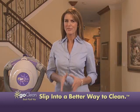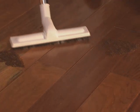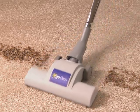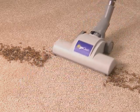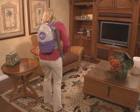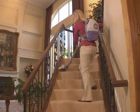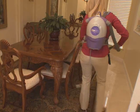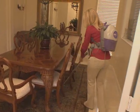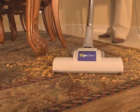We showed everyone how the GoClean has the power to suck up a pound of coffee in less than 3 seconds. We vacuum potting soil off a carpet. The GoClean is great for everyday cleaning of your carpets. And forget about moving heavy furniture and appliances. The GoClean gets behind, under, and in between. If you have stairs, there's no competition. Even cleaning under the dinner table is a snap because the GoClean easily cleans between, around, and under the chairs.